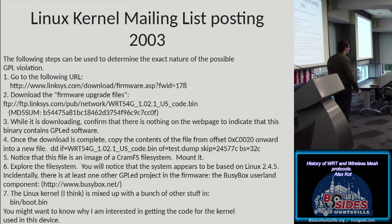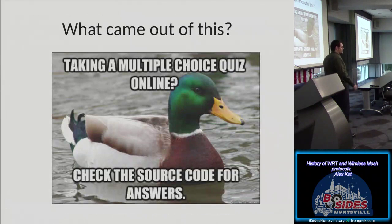GPL violations were kind of a newer thing in 2003, so they didn't know what to do with that. And Linksys was also a smaller company at that time. So what does any company like that do at that time? Kind of freak out and just throw the whole source code out there.